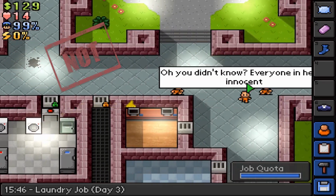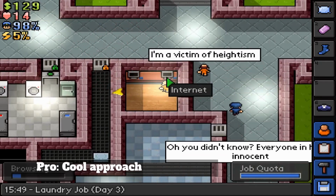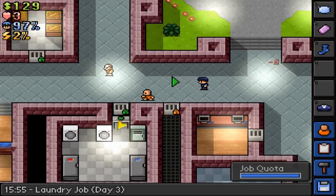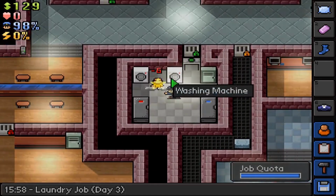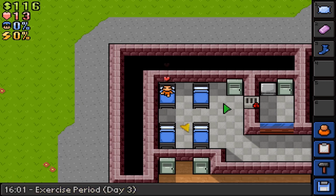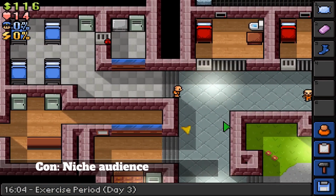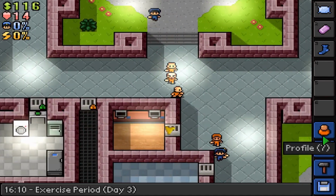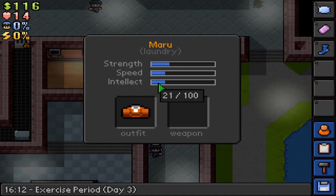The pros here, it is a cool approach. It's different. You're trying to break out of jail, which this kind of set the foothold of these games, and they have The Escapists 2 and the Walking Dead version, so it is pretty successful. But to me, it was a very niche audience. If you want to try to break out of the jail and do that, it just wasn't enough depth for me to keep me held on to the game.